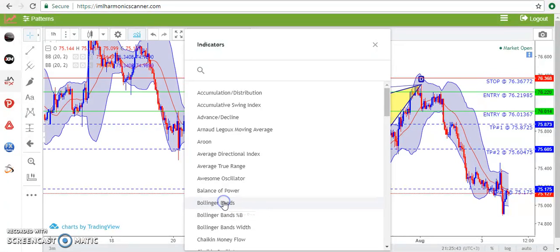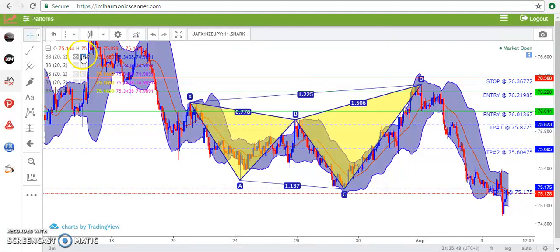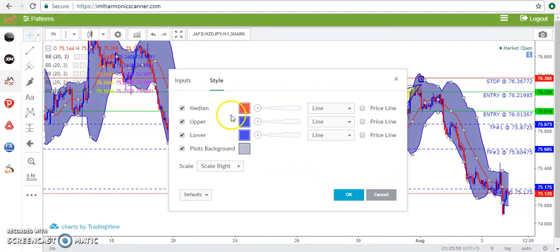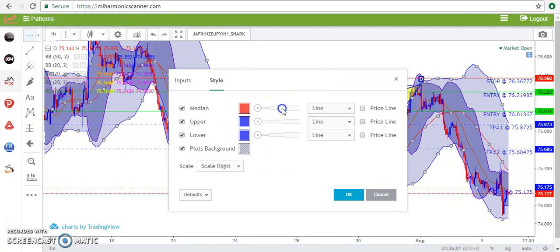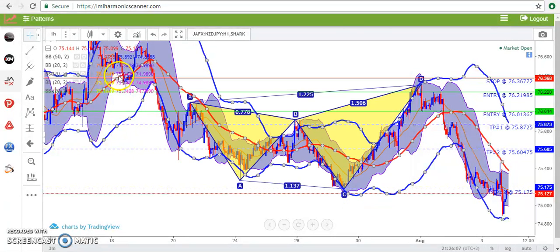1, 2, 3, 4, 5. I have 5 Bollinger Bands up. Now I have to change the settings for each one. The first Bollinger Band, you're going to change the input. Now, the length of all of your Bollinger Bands will be 50. You can keep the first one at 2. You go to Style. You want your lines to be thicker, so you take off the plot's background. That way you don't see the background. You do that for the first one.